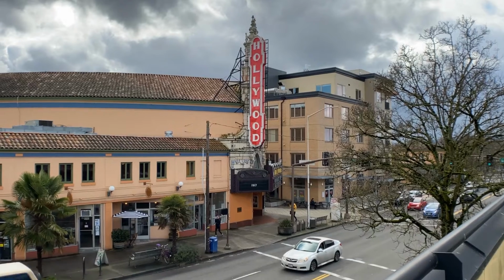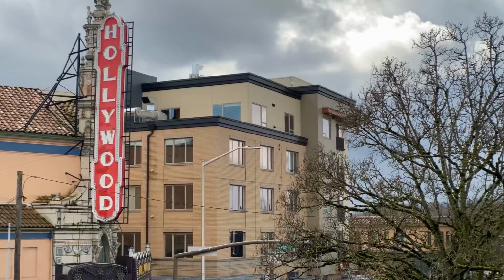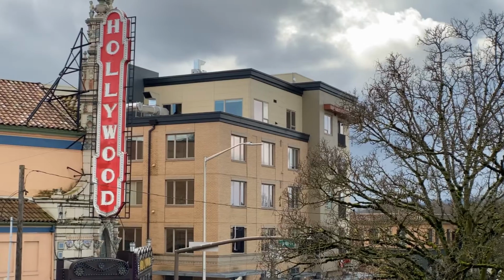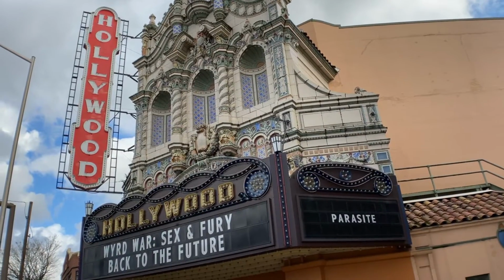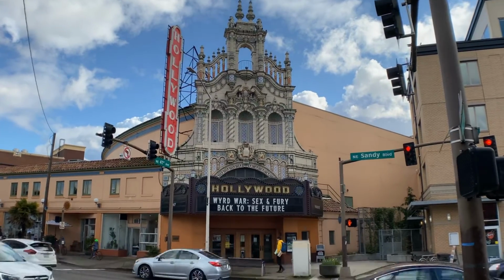The one story that means the most to me with this theater is back in 2018 when Orson Welles' final film, The Other Side of the Wind, hit Netflix. It also had a very limited theatrical run. I wanted to see this in theaters very badly.